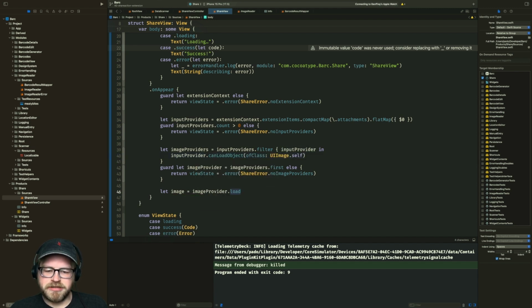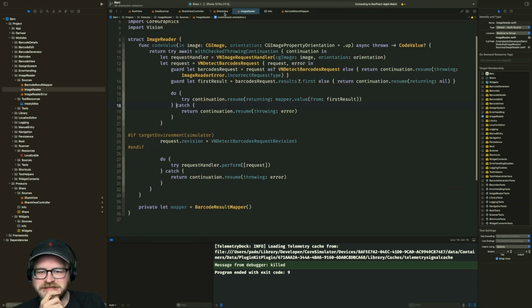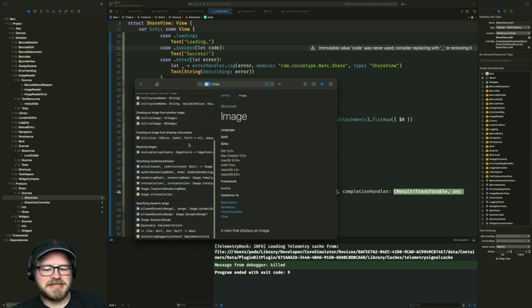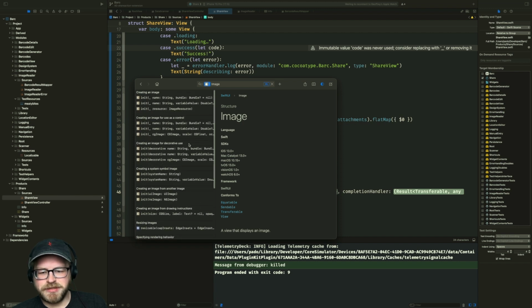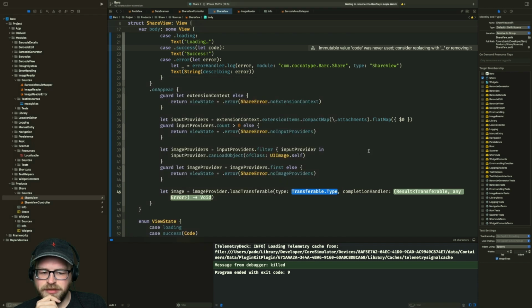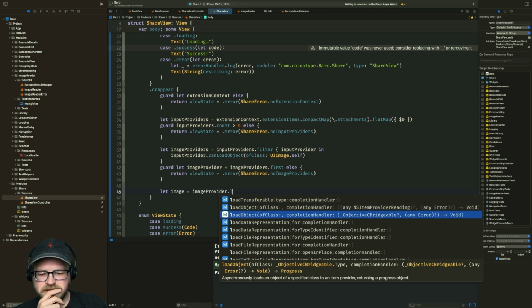Doesn't really matter, actually. Because what do we need for image reader? Image reader takes a CG image. It matters in the sense that we actually can't get a CG image back out of an image anyway, can we? So it'd be better in this case to get a UI image. Okay, fine, fair enough. Image provider dot load object.